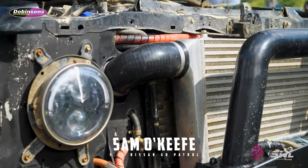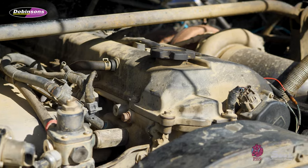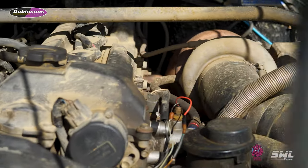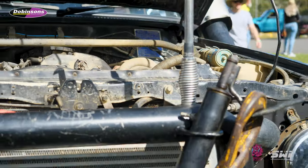So we got Sam's GQ Shorty, 5.2 litre Nitto Stroker, TB48. Garrett, big turbo hanging off the side of it. Not sure if it's the same cab as last week, but Sam's going to send it either way.